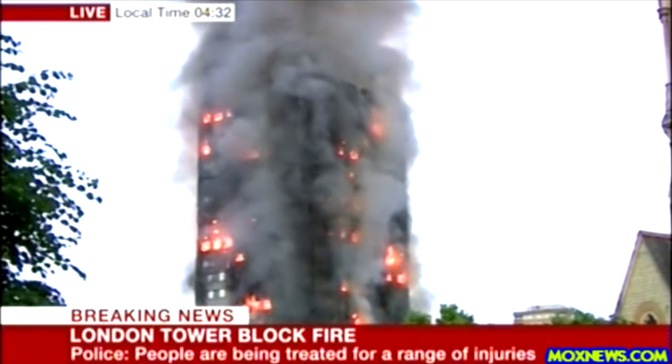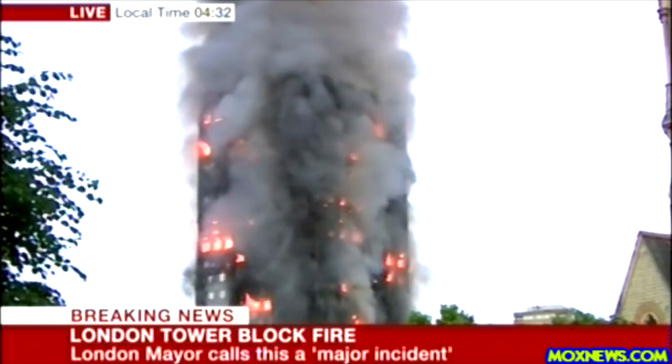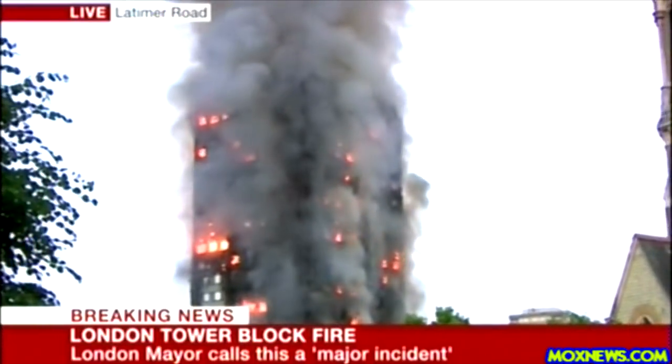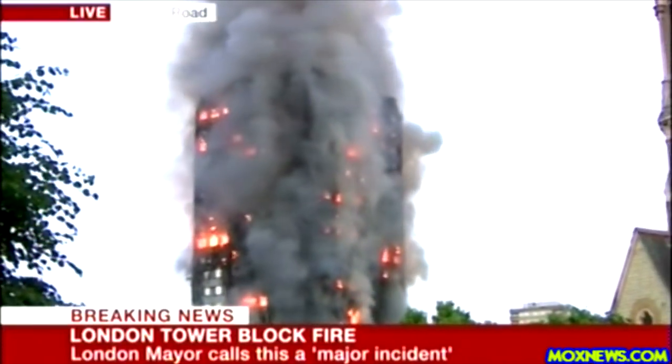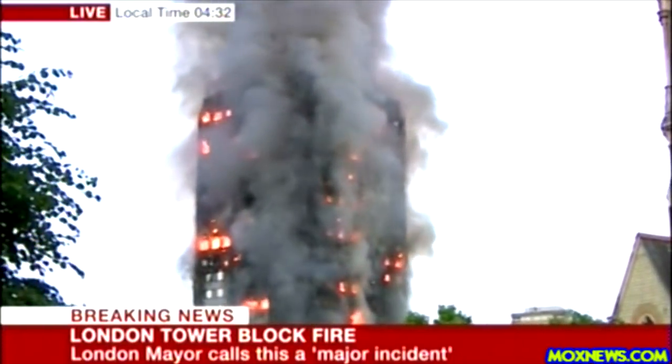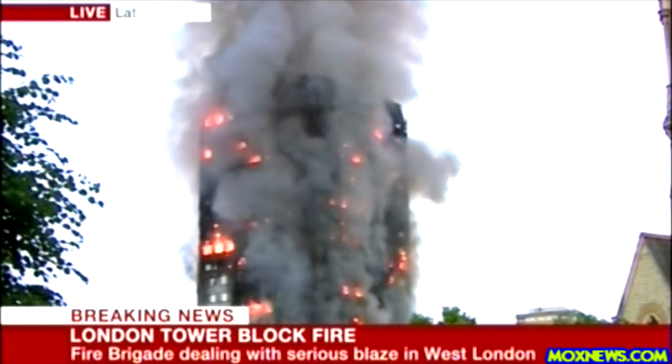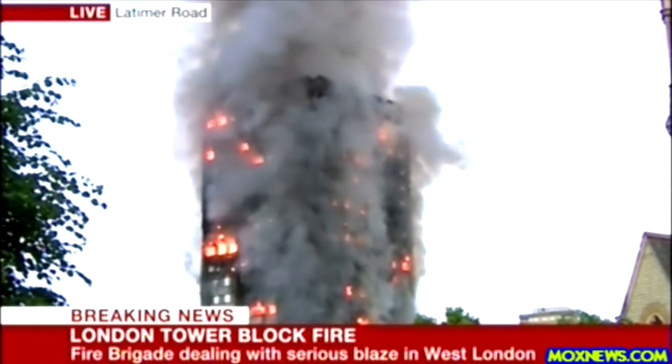And as you're saying, the building itself has been covered in sort of panels for a recent refurbishment, and a lot of those have been slipping off and just falling a great deal as soon as the fire hits them. So it's been very difficult to get anywhere near it for anybody at all, let alone people coming out.